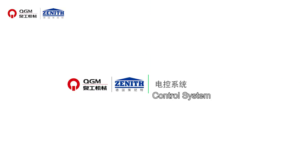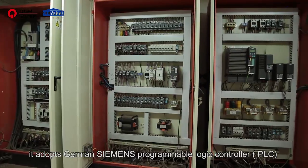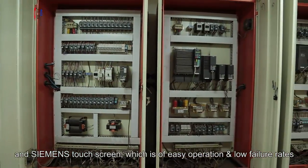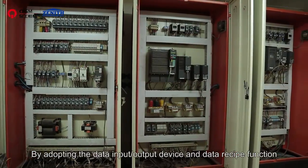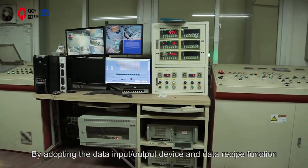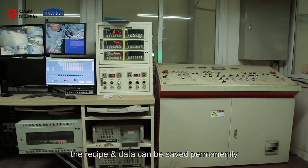Control system. It adopts a German Siemens programmable logic controller, PLC, and Siemens touch screen, which is of easy operation and low failure rate. By adopting the data input, output device, and data recipe function, the recipe and data can be saved permanently.